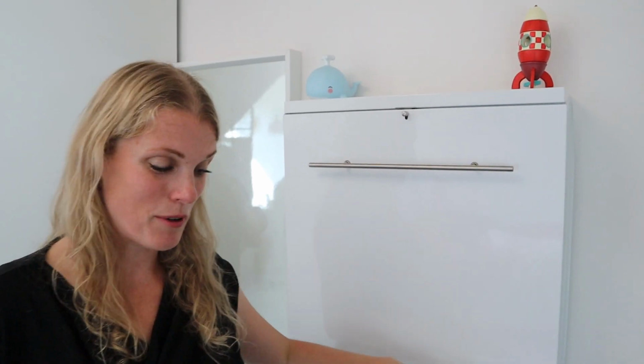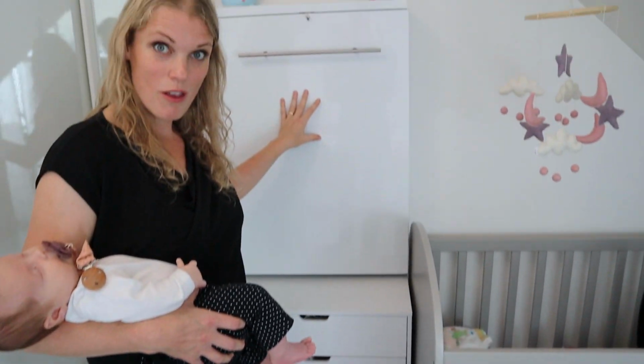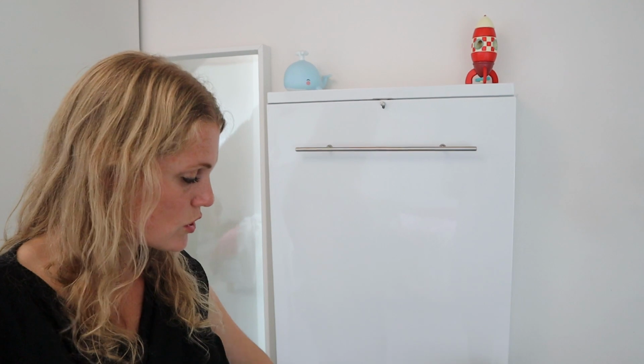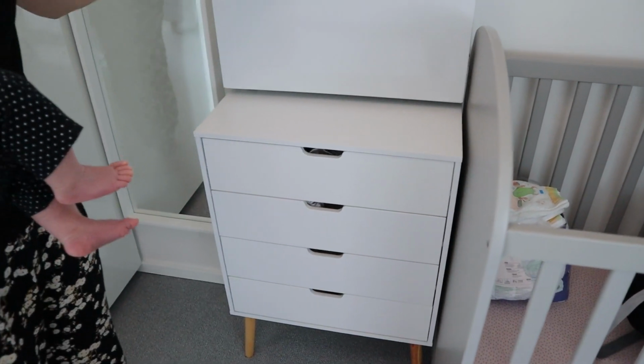I wanted a changing table on the floor, and I was looking at what changing tables we could get, and we couldn't find any that would fit in the space we had. So we got one on the wall, which I wasn't too excited about to begin with, but then I was really happy we got it because we drilled it up and said, okay, what can we use this space for? And I found this dresser and I measured it out. It's either going to fit perfectly or not fit at all.